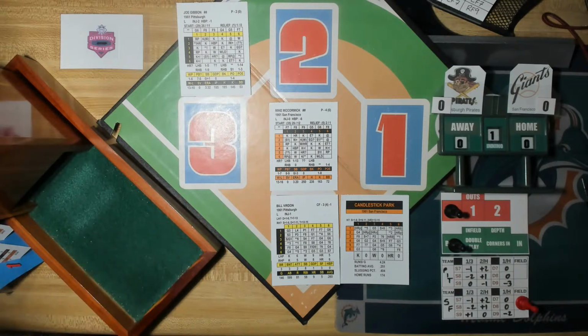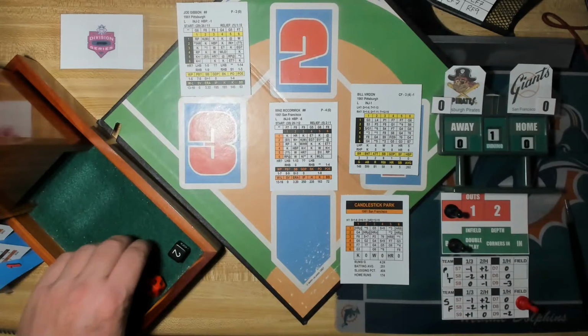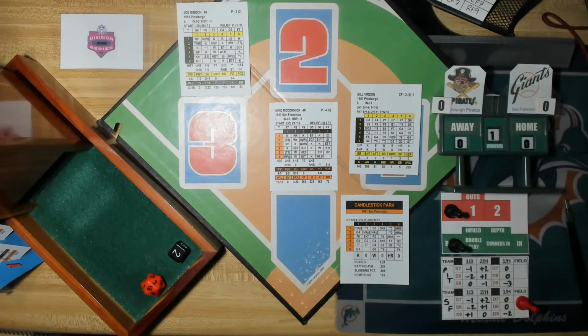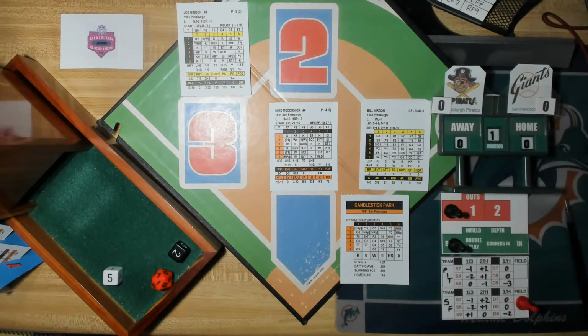6-2, that's at the park. Candlestick Park, 2-3, and Verdon leads off with a single, possible double to left field. Verdon, a base running rating of 3. Left fielder for the Giants is Keene. He has a +1 arm, a 1-4. Verdon will take second. He will not. He will hold at first. So that's a good way to start off the postseason with a single.